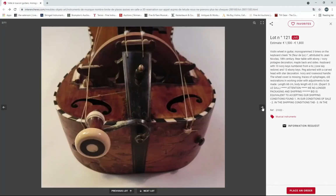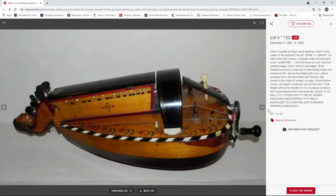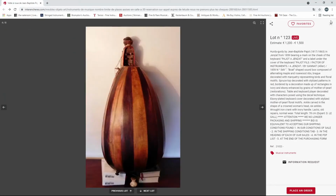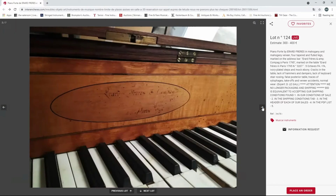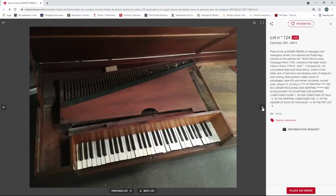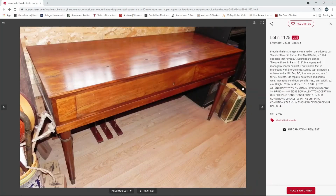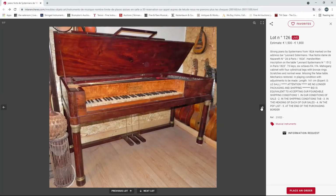It's a hurdy-gurdy. They're always quite expensive. Another hurdy-gurdy there, Peugeot. Another hurdy-gurdy. Quite interesting. Pianoforte by Erard. Interesting. Erard's a good make. Piano by Freudenthaler, Paris, square piano. Square piano by Sistermans.